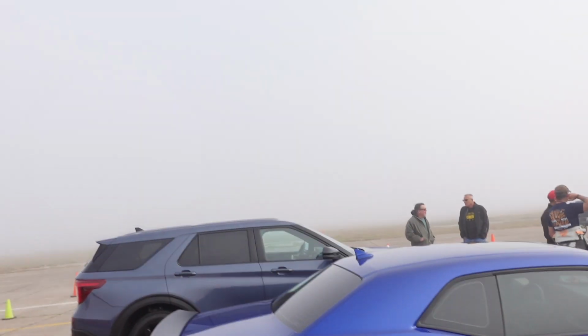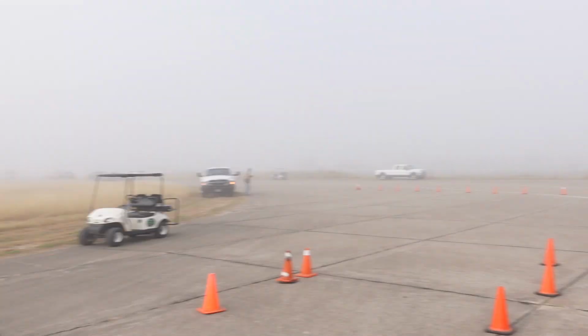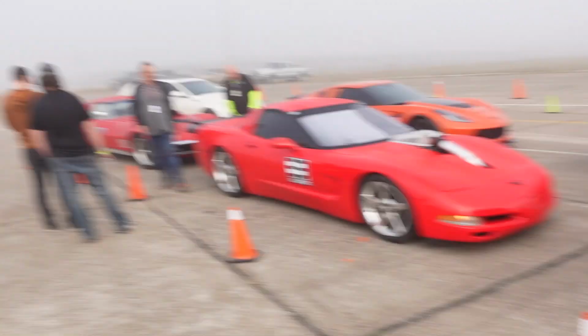Okay guys, good morning. We are on grid with Ricky. However, right now, you can't see more than 30 yards. The fog is so thick. So, we might have a little bit of a delay to the start today, but once the sun comes up and everything dries out, we should get to racing.